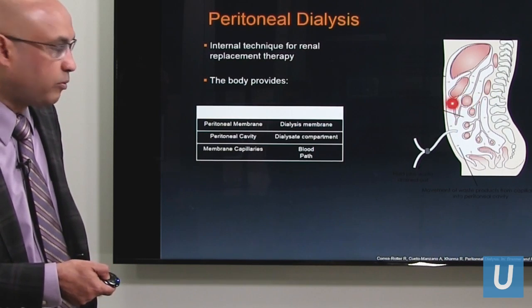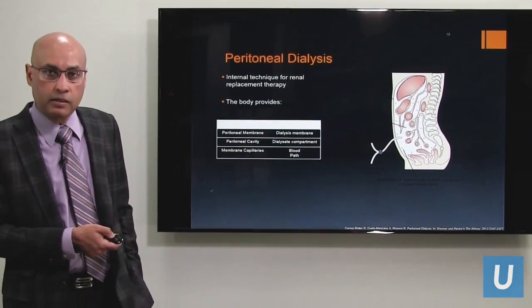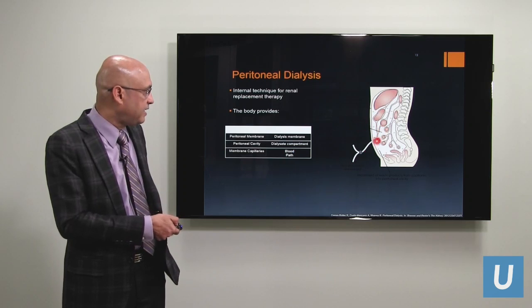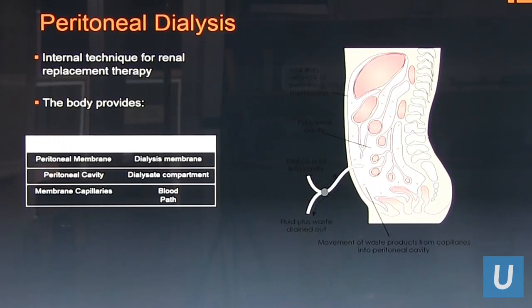into the peritoneal cavity, and if there's any good stuff that we want to get into your blood, it goes from your dialysate into your blood compartment. So the exchange happens, and the waste, which we call dialysate, comes out, and then is collected into the waste bag. So this is how dialysis happens.